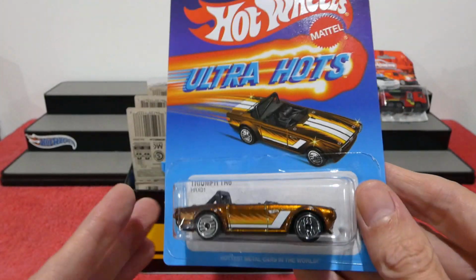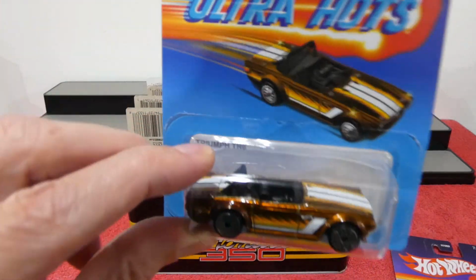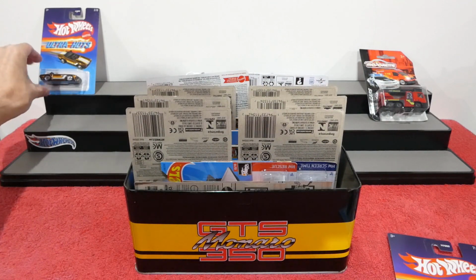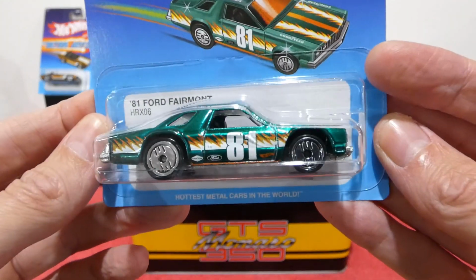But these are $6 each. So I won't be buying all of them. I bought this one because I love just seeing like a really cool Triumph in the lineup. I think that's awesome. So yeah, wanted to buy that one. And then the Ford Fairmont just looked really, really cool.